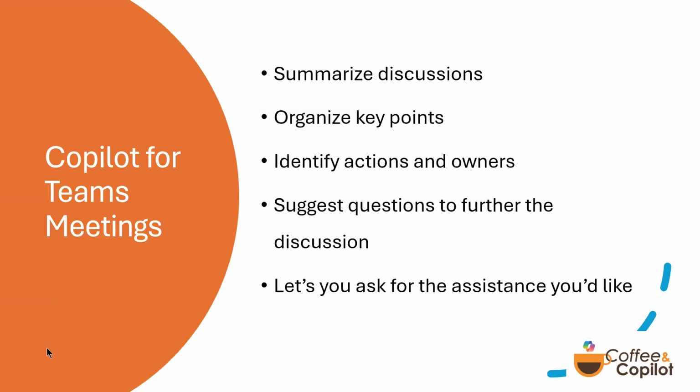Specifically, we want to do a deeper dive on meetings. It's especially helpful when you're hosting a meeting, because oftentimes you're trying to coordinate the people that are talking, and you're working through the agenda. Oftentimes you're doing most of the presenting, and it's really difficult for you to also take notes. Well, let's let Copilot do that for us.